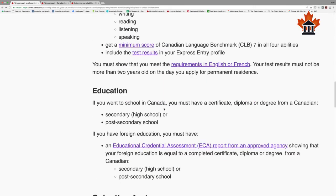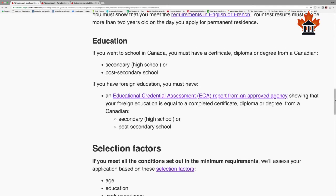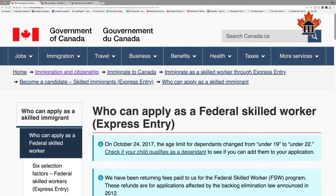So language, education. Yes, you need to make sure all of your education is assessed by one of the educational credential assessment agencies. They have to be one of these approved agencies. If you've got foreign work experience, it actually has to be assessed. But guys, this is the most important, so pay close attention. How can you tell I've done a few videos now? My voice is getting a little bit dry. Anyways, this is the most important part right up here, the Federal Skilled Worker Program.